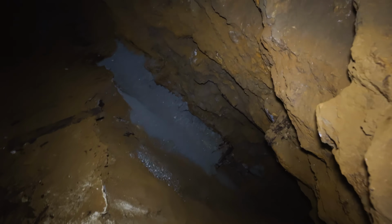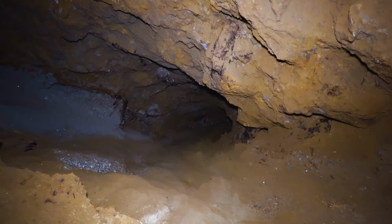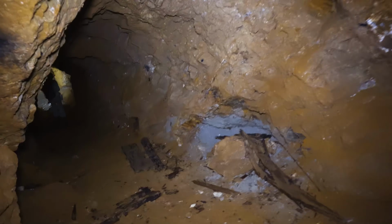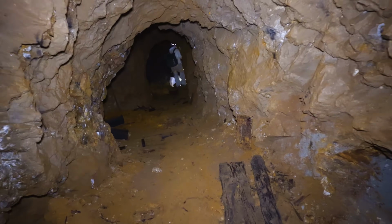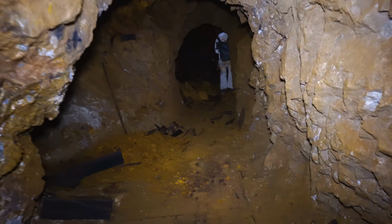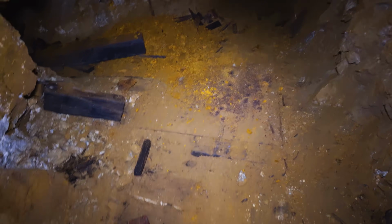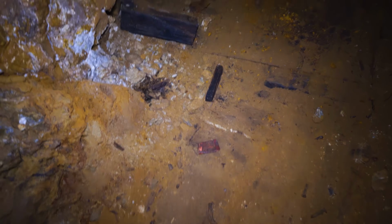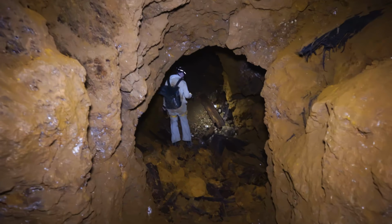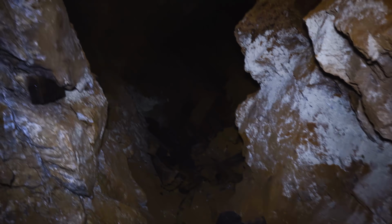We got this ore pass looking thing, which is again what I think was maybe things are being hoisted up and down this. But again, not entirely sure. And the drift does continue off this way into some more bad ground, which we are just thrilled about. And we have a junction here with a slick plate, skid plate. There's a Prince Albert tin right there. You've seen plenty of those by now. And there's a collapse right there where he's standing. Then we got this cave.